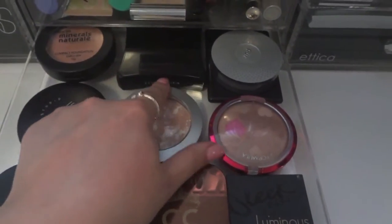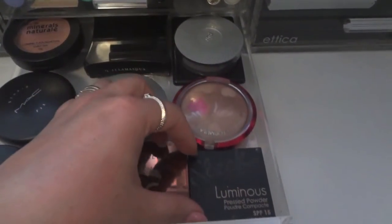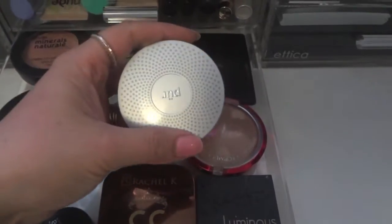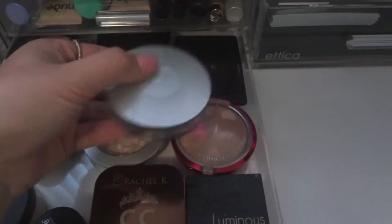And I've got Illamasqua cream foundation. I've got Visions Formula, Sleek Luminous powder. I've got an e.l.f. powder there. And this is a new one I'm trying as well, the Pure Minerals Compact Foundation. Loving that. So that's pretty much does that one.